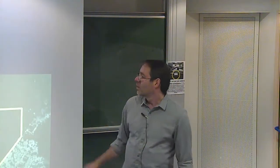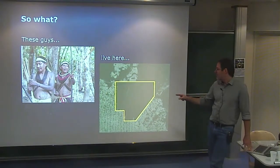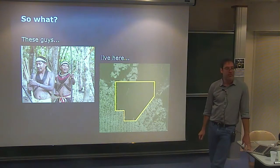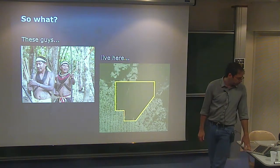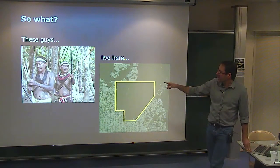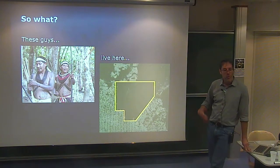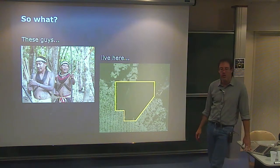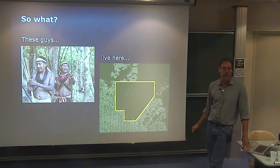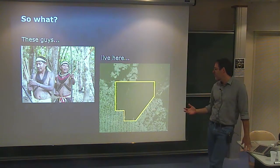Well, these guys are the Surui Indians. They live in that particular patch of forest in the Bolivian jungle. Excuse me, in the Brazilian jungle. This wasn't a staged photo or anything. They walk around with bows and arrows. One of their jobs is to keep people out of their reservation. The Brazilian government said, that land is yours, do what you want with it. And what they want to do with it is maintain their aboriginal lifestyle.